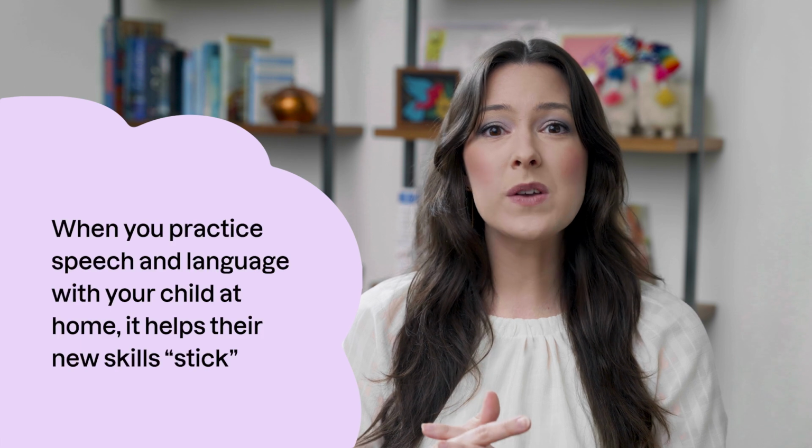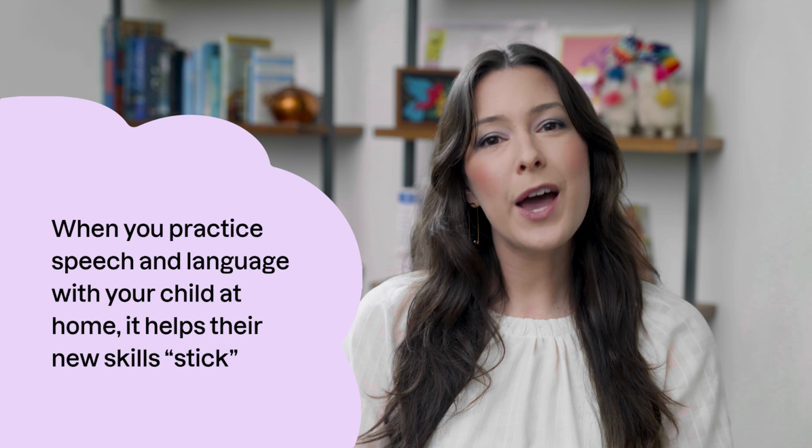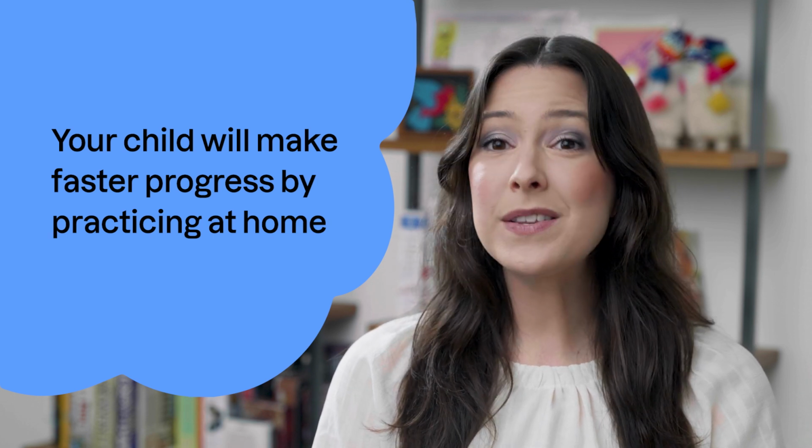Parent involvement is also important because when you practice speech and language with your child at home, it helps their new skills stick. For example, your child may be able to demonstrate a new skill during therapy, but they also need to be able to generalize or use these skills in their everyday life. After all, that's the entire point of therapy. When you know how to practice and reinforce these skills at home, your child will make faster progress. And best of all, this can happen during one of your toddler's favorite activities, playing with you.